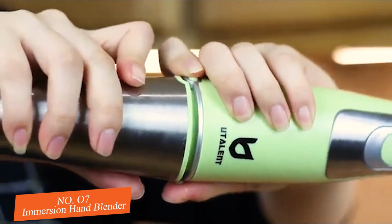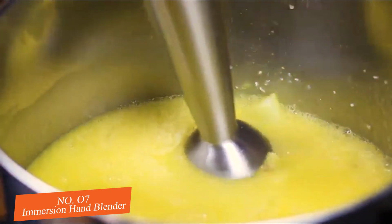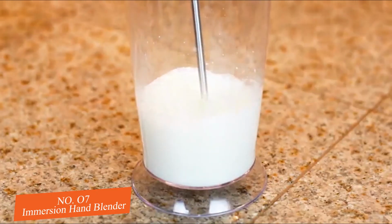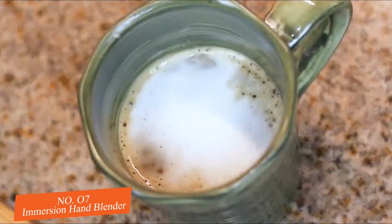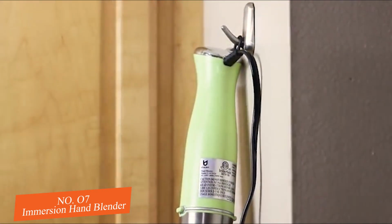And for easier mixing in deep stovetop pots, simply attach the extender and stir at the press of a button. The milk frother can be used to create a nice foamy touch to your favorite cup of coffee. For easy and convenient storage, simply use the built-in rubber grommet.